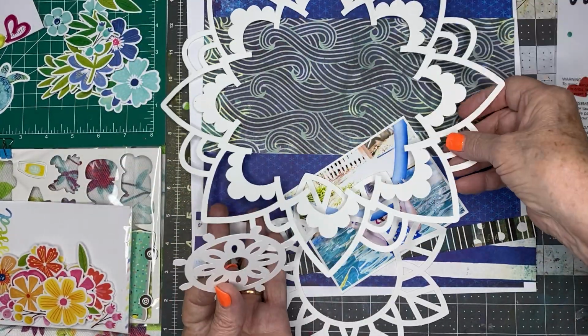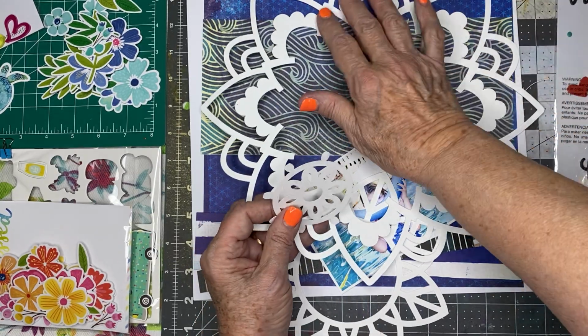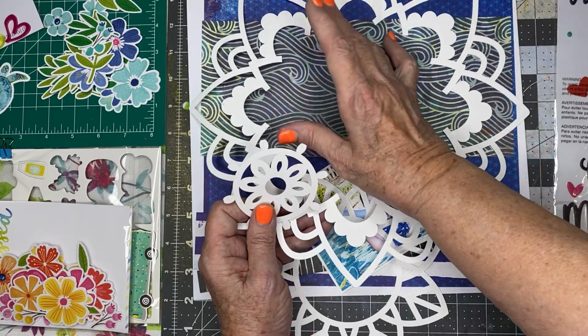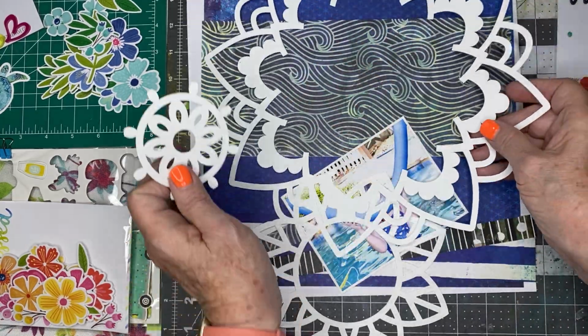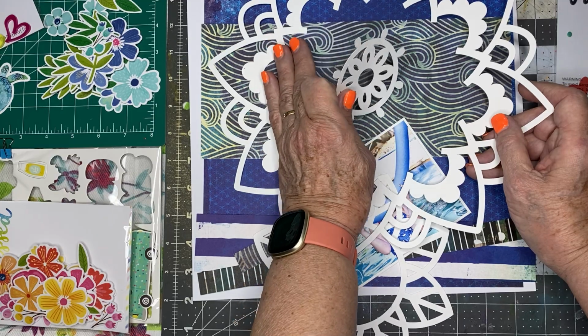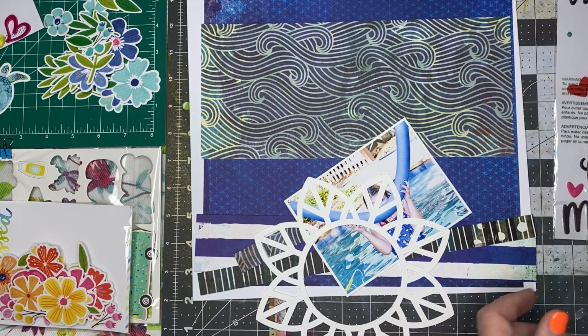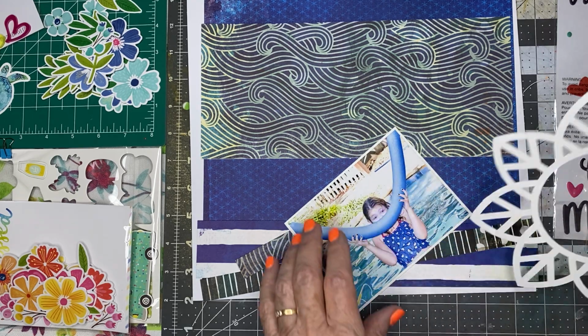And then this will be great, I think, on a page. Where those cut ends are, I can do floral clusters, or I can put the photo over a couple of them and do embellishments around the others. So I'm looking forward to using that.